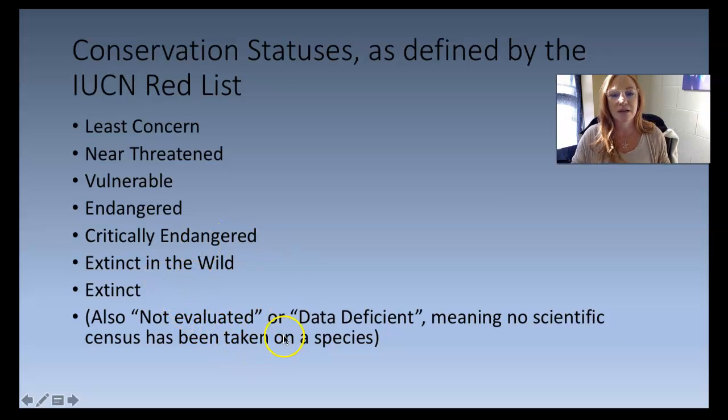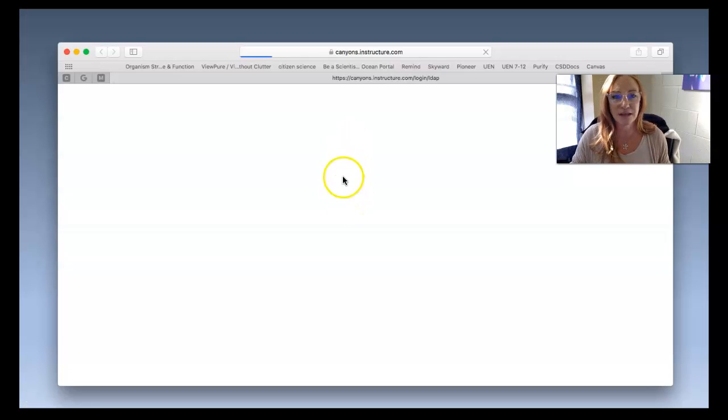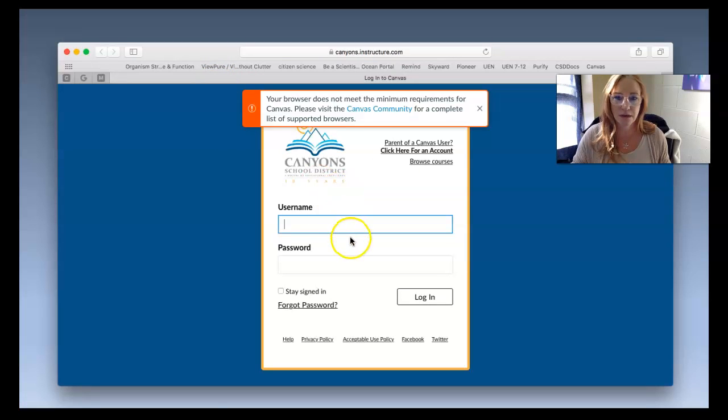So you'll also see this when you're looking up some animals, because that's what you're gonna do. I would like you for today to tell me what those categories mean and find some examples. So your assignment is on Canvas, of course.